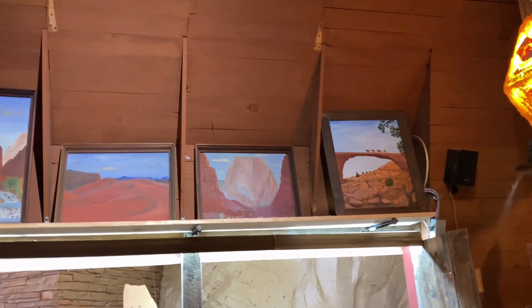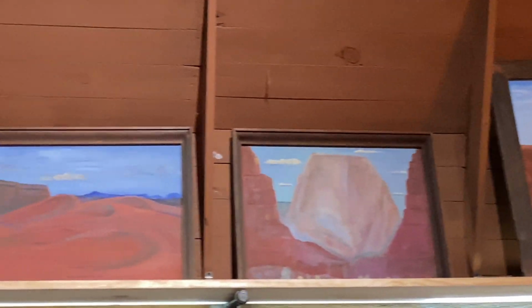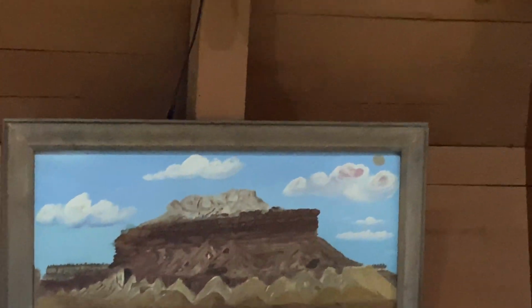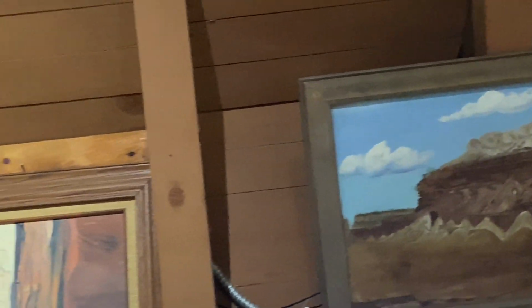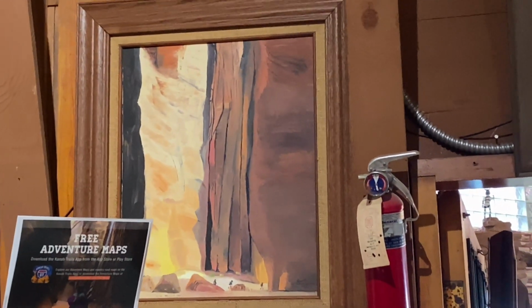Some of his artwork up there. There's more down along that path that you probably missed because it's under the glass. He's a self-taught artist. It's wonderful. Not the worst way to spend your time, I can guarantee you.